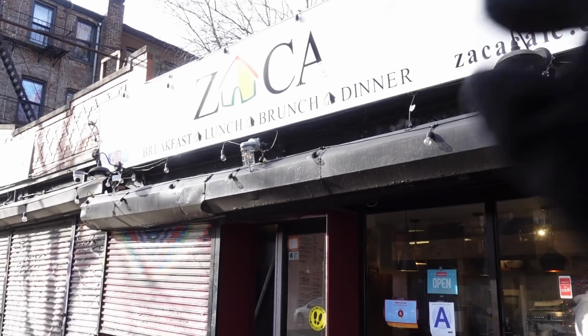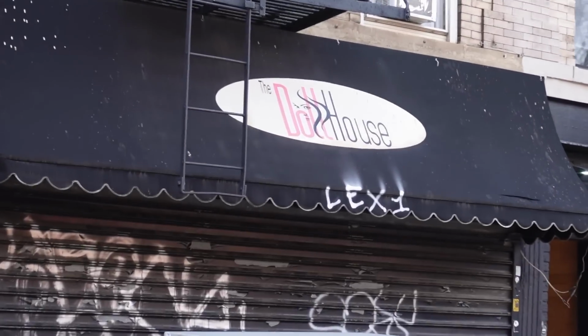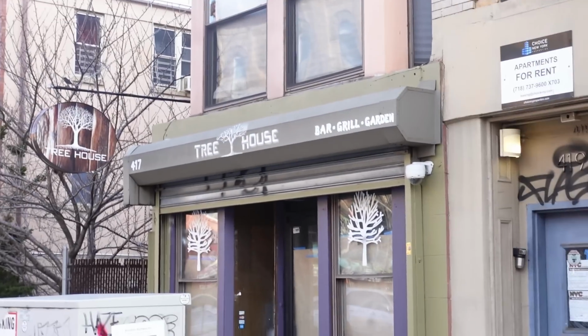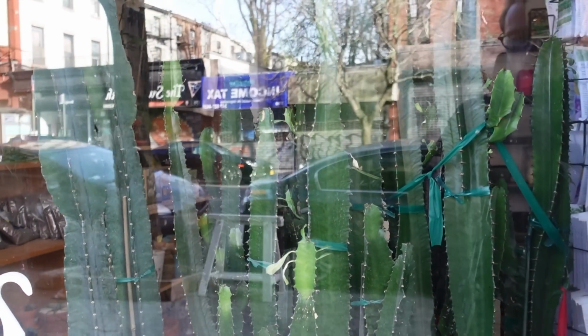Is it obvious somehow? This here's a little coffee shop, and right next to it we've got another coffee shop which also does brunch. This place is called Dollhouse, and next to it we've got a place called Treehouse. Having never been to either of these places, I can only assume that Treehouse is more family friendly. Over here we've got a salon. There's also a plant shop right here so you can get some green for your new apartment, like this cuddly cactus right here in the window.